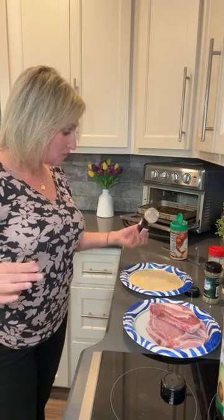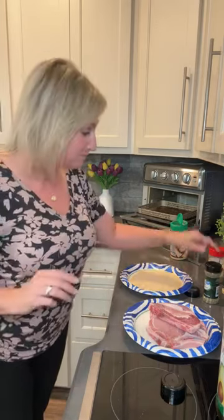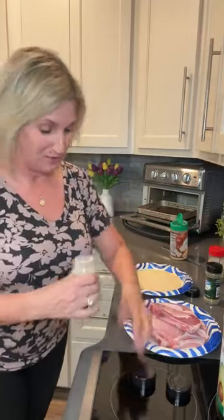So I've got the grated Parmesan cheese. I'm adding some onion powder. I'm adding some garlic powder.